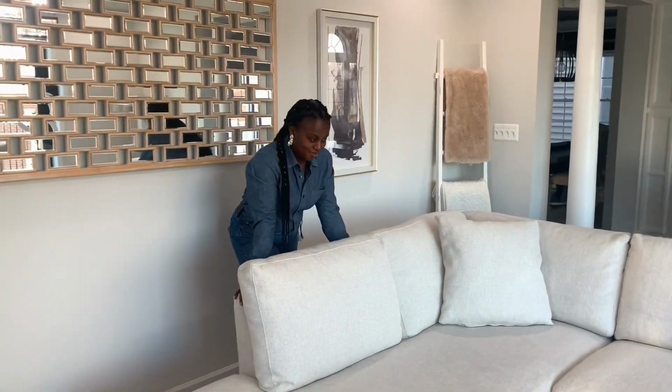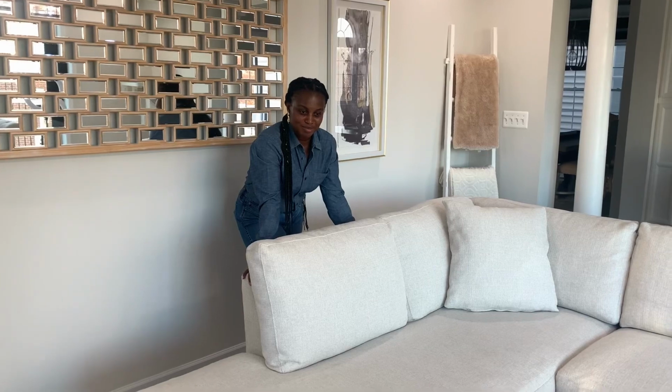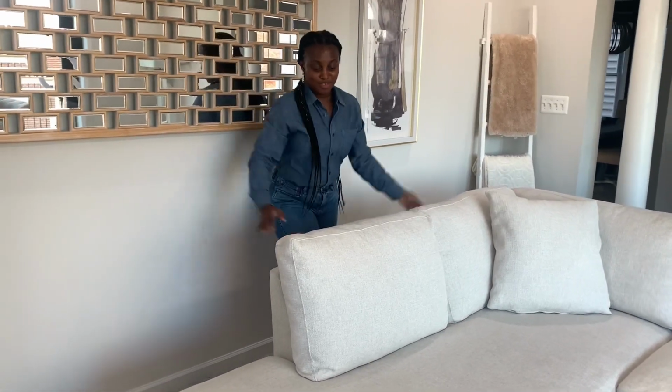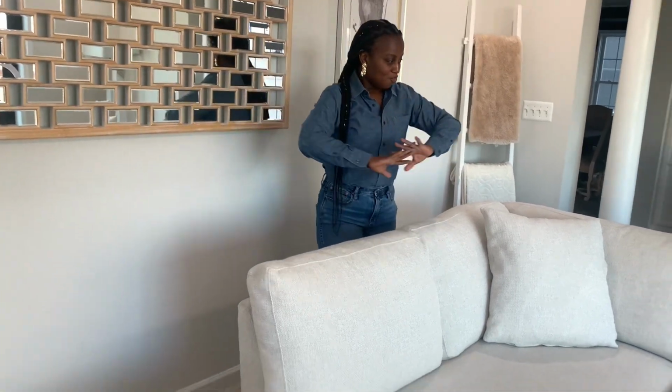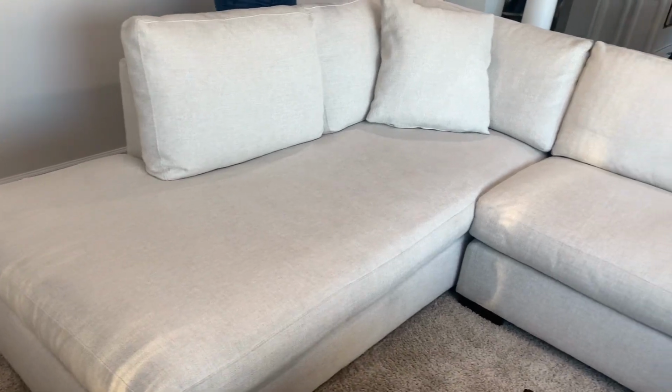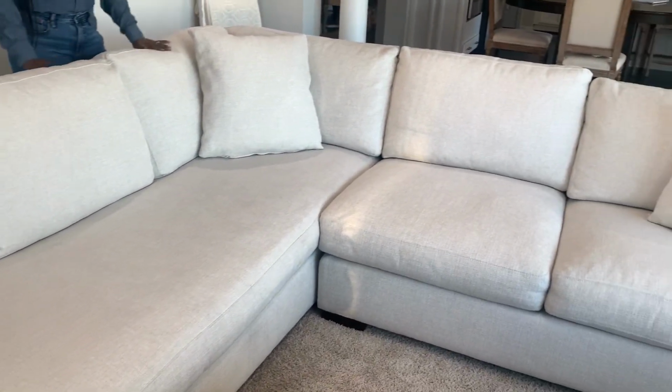Hey guys, so as you saw in the first clip, JB and I went to Z Gallery, and we found a gem, okay? We found a gem, and my husband did his thing, and this is what it looks like once it's clean. It took us maybe 2 days to get it done, but we honestly love it. It completely transformed our space.